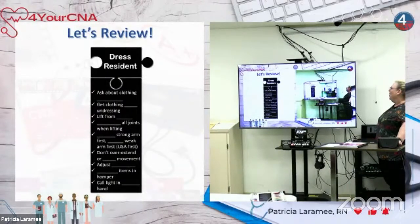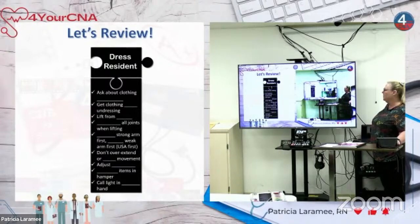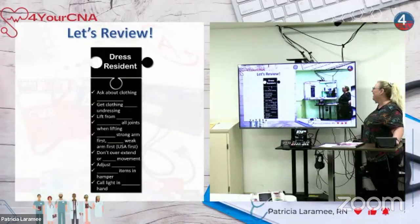Absolutely. When we lift an extremity, we always lift from below. Yep. And we're going to support those joints. How do we know which arm to undress first? Not the weak. No, the strong arm. Yep, USA first. Undress strong arm first, USA first, and then we're going to dress that weak arm first, which is where you were thinking, I think.